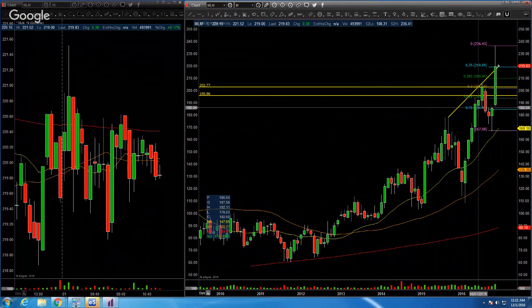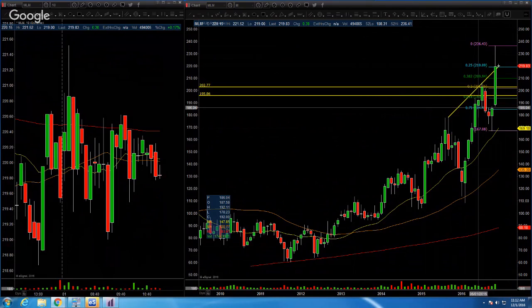What price to go long on Tesla? Nothing. Let it go down. I'm not giving any prices out. 150. How about that? Market sells, going to 150. I'm telling you, might go to 140 too.